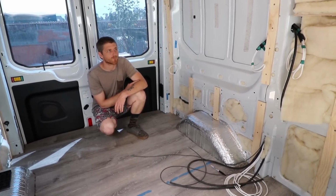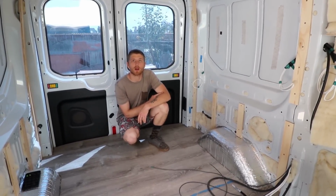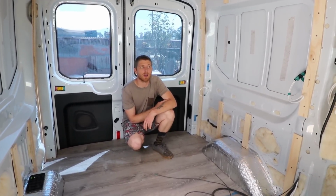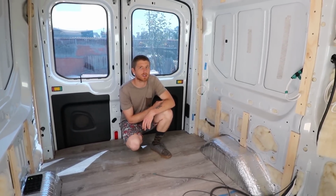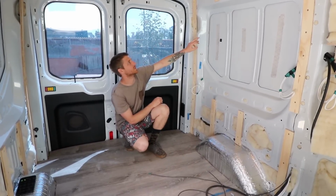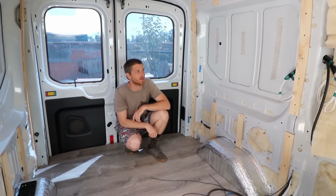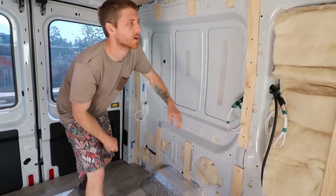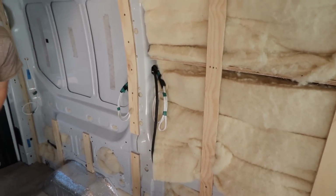It's so much easier to work with. Do you want to say how many bags you used? Yeah, we used just over 4 bags, which is a good amount. We're stuffing in the crevices up there. We really packed it in with a stick, and in these big voids here you can use quite a bit. Yeah, it looks that way. It's really good stuff.